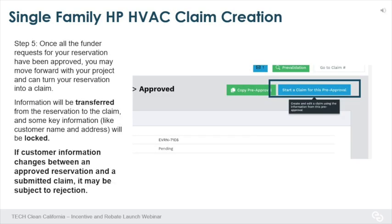Once all of the funder requests have received a disposition and one or more have been approved, you may move forward with your project and can now turn that reservation into a claim. Information will be transferred from the reservation to the claim, and some key information such as customer name and address shall not be changed.